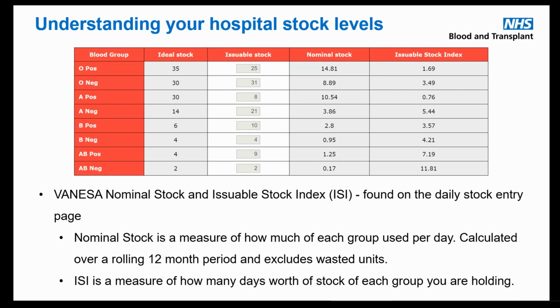So could you just click through and get the text on this? Thank you. As an example, for this site here, they're holding 31 units of O-neg, which is just one over their ideal stock level of 30. They use about 9 units a day, and at that rate, that level of stock would last them 3.5 days. So perhaps if this site were getting a daily delivery, they could think about dropping that stock level.